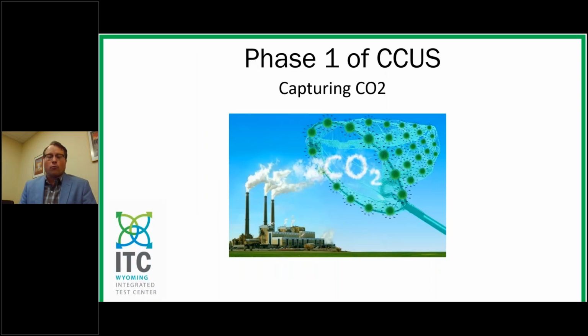And so I won't go over, or I guess duplicate, what Holly had talked about, but really the first phase is capturing the carbon.